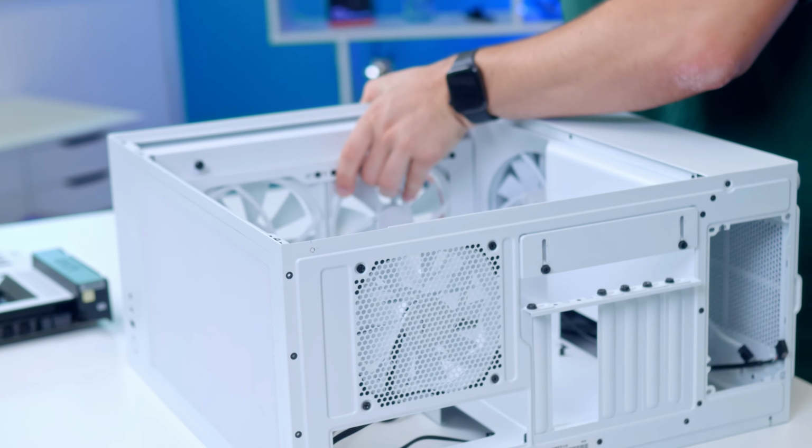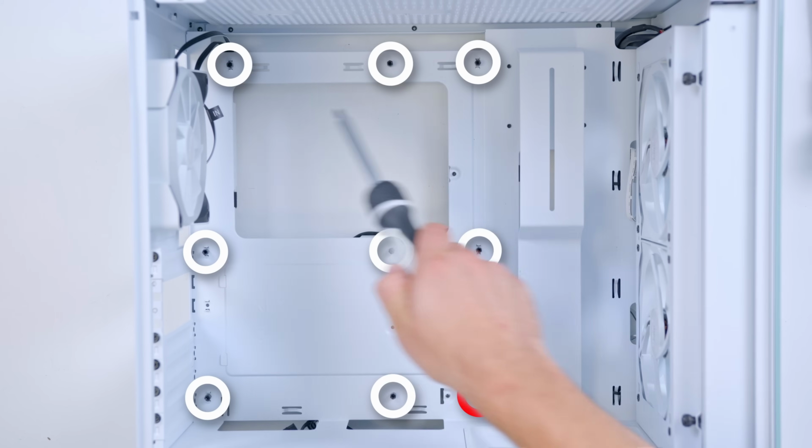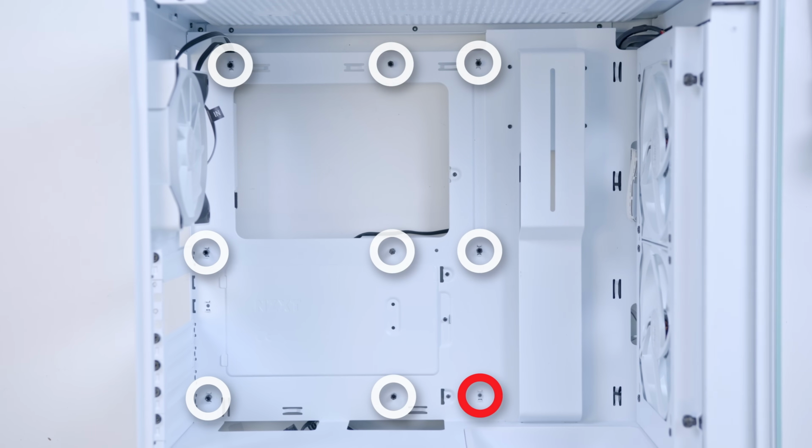That way, we aren't risking the motherboard falling out and causing a crazy accident and obviously damaging things. It's then a case of checking where all the motherboard standoffs are. So in this chassis, 3 along the top, 3 down the middle, and 2 at the bottom. There is 1 missing just here. So I'm going to add that in before actually screwing the motherboard into place.